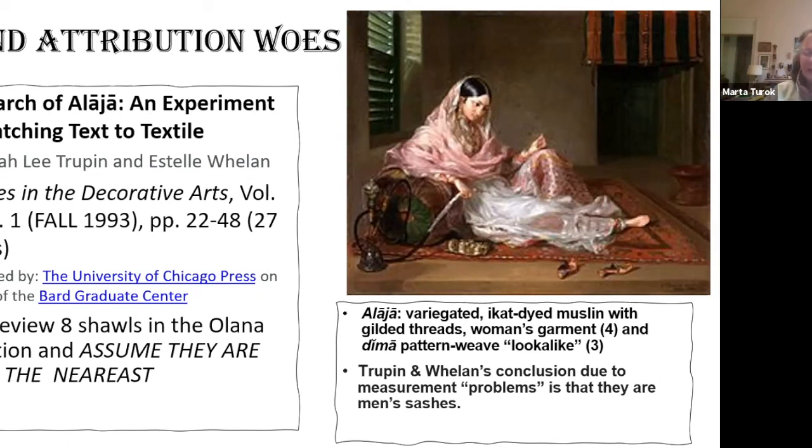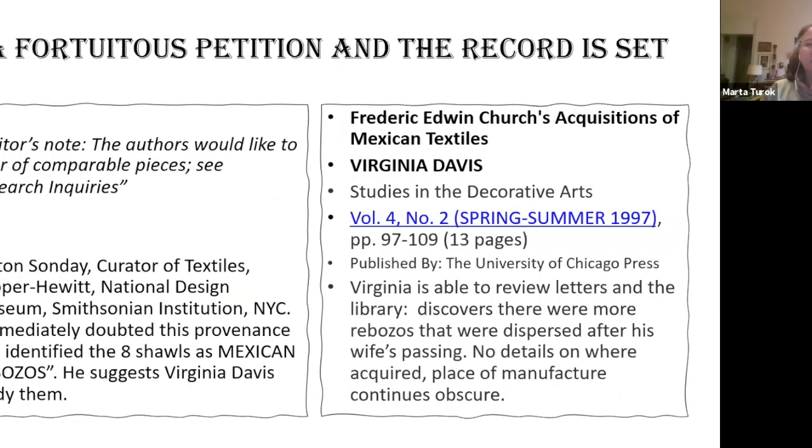They can't place it. So in general, they have a problem with the measurements of these shawls, and they come to the conclusion that they are men's sashes. So now we have a fortuitous petition, and the record is set clear. At the end of the article, published in Decorative Arts, there's an editor's note. And it says, the authors would like to hear of comparable pieces.